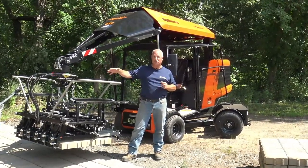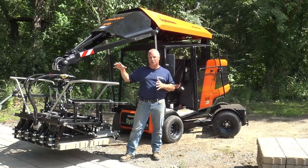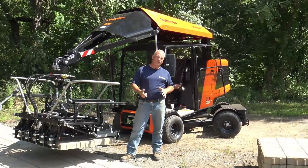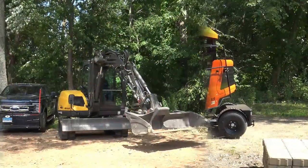We have our T22, another machine, just a smaller version of this, or our multi-six head, which couples to an excavator. Any one of those three solutions is going to help you get product from pallet to pavement very fast, very efficient. So if you haven't looked into it, check out those options.